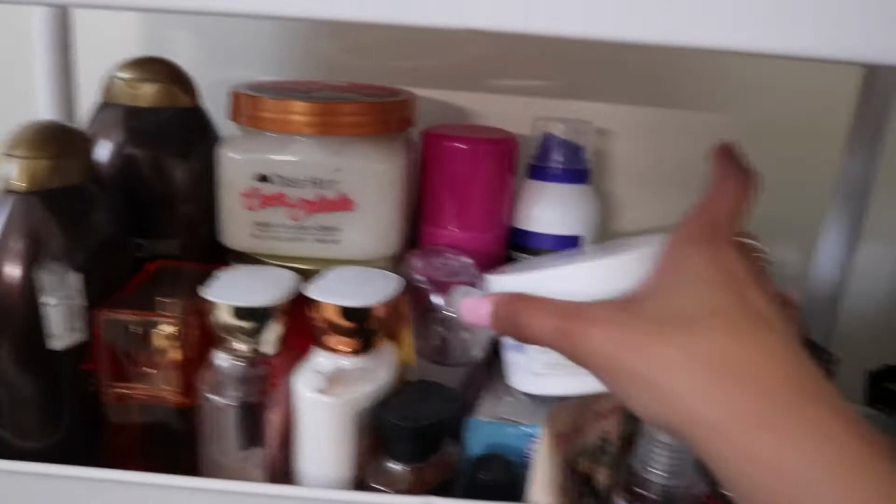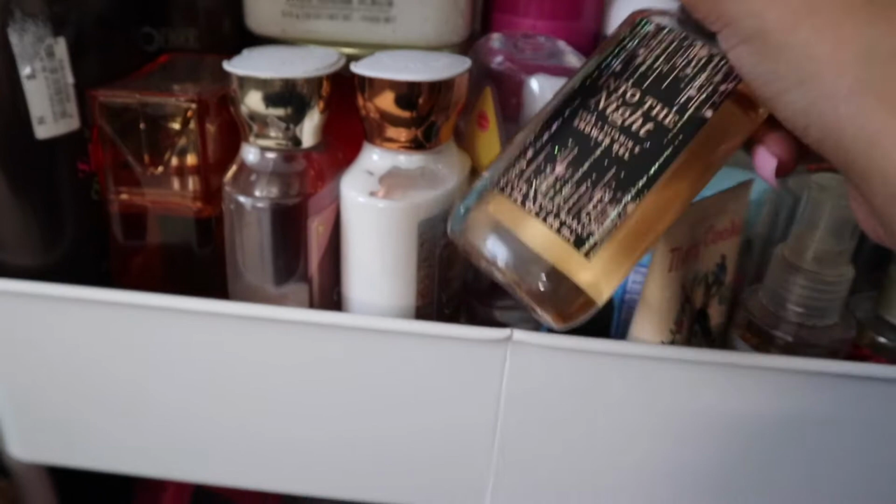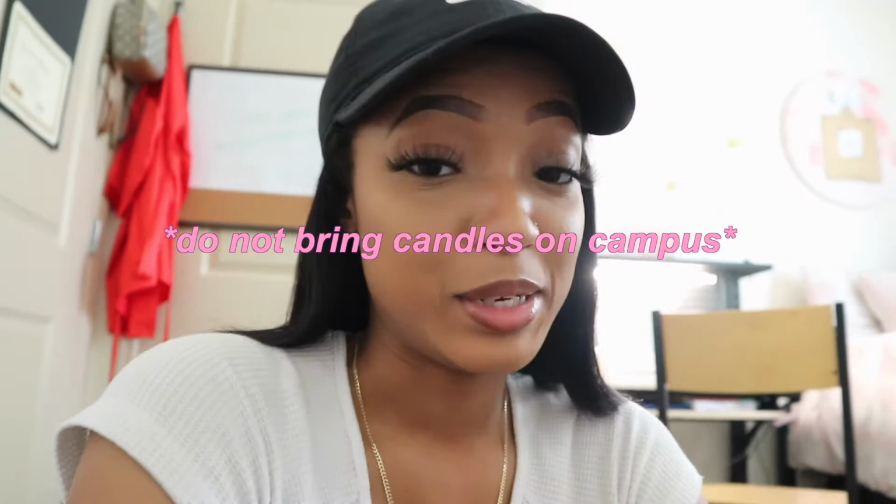Here I have some lotion, some soap, shower gel, some more lotion and shower gel. Tree Hut, that's my candle right there. No, we're not supposed to have candles, but I use them anyway. Just don't get caught. And then like I said, under here is just all my lash stuff from when I was lashing.